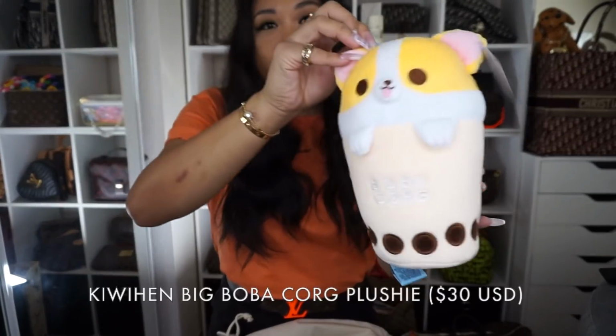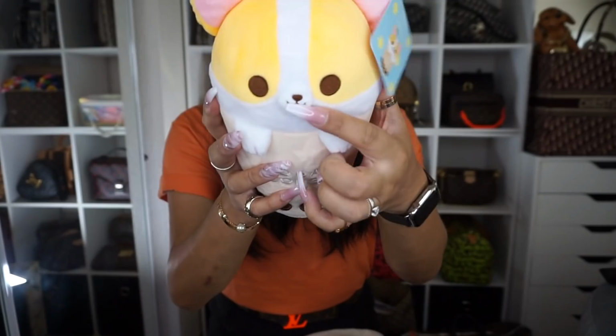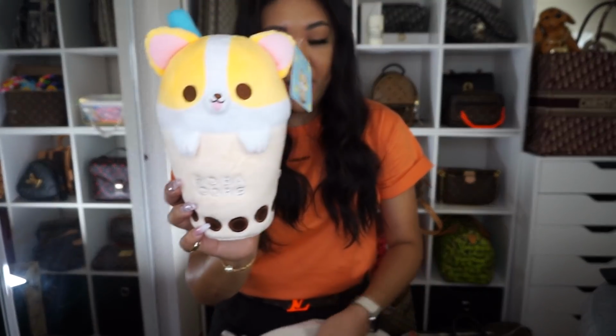But look how cute. It is two things that I love the most in the world, amongst many things. It's a corgi and it's boba. How much more Asian can I possibly get? I just think it's absolutely adorable. Look at the little, it might wash out a little bit, but look at the paws and the little tongue, and it's just all the boba balls, just so up my alley, so up my realm of cuteness.